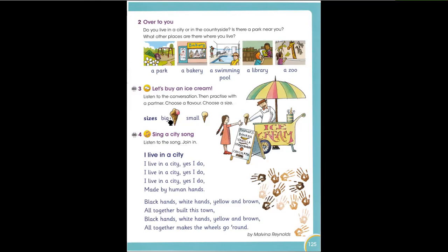So these are adjectives. There is big ice cream and there is small ice cream. You can see the size. Look here. There are 1, 2, 3 scoops in the big ice cream, whereas in the small we have only one. It is heavy, it is light. So this is called adjectives because it is adding something to the meaning. If you want to buy big ice cream, you are going to pay more. If you want to buy small, you are going to pay 1 riyal or 2 riyals. If the size is small, you have to pay less money. If the size is big, you have to pay a bit more money.